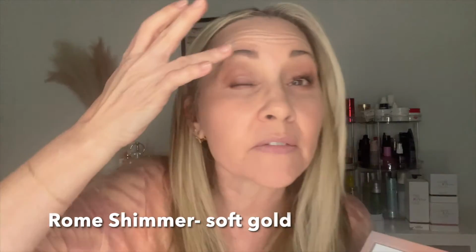Now, I like a little tiny bit of shimmer on the eyelid. You don't have to do shimmer on the eyelid, but I just really enjoy it. And I find that there is a color called Rome. Do you see Rome? Rome is so pretty because it's a soft gold, but very, very soft. We're just doing the tiniest bit. See that? And you don't have to do this step, but I like the tiniest bit of shimmer on the center of my eyelid. I really love that.